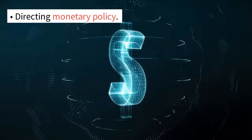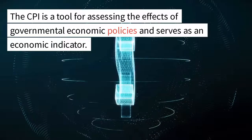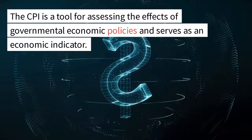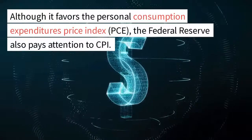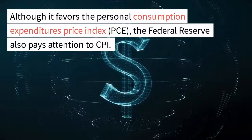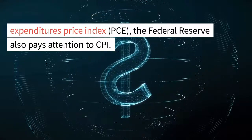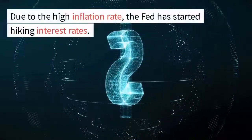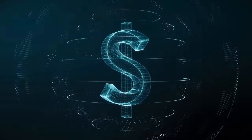Directing monetary policy. The CPI is a tool for assessing the effects of governmental economic policies and serves as an economic indicator. Although it favors the Personal Consumption Expenditures Price Index, PCE, the Federal Reserve also pays attention to CPI. Due to the high inflation rate, the Fed has started hiking interest rates.